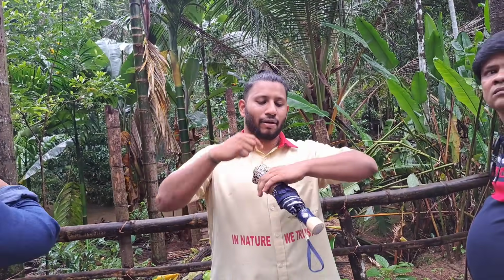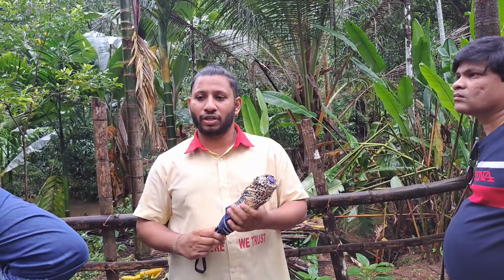That is known as the nutmeg. But on the nut, there will be a covering, like a flower, attached on top of it. So that will be your mace. This is Javitri. So the nutmeg and the mace are from the same tree.